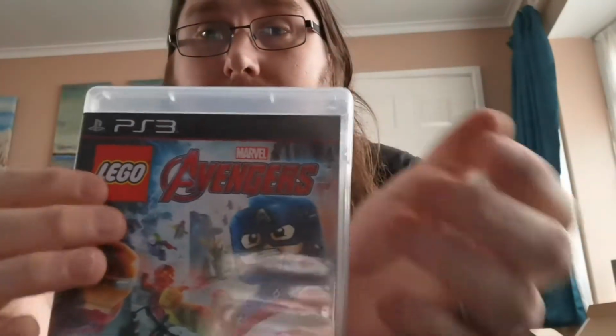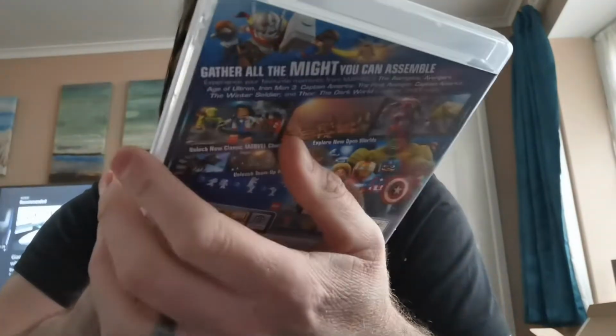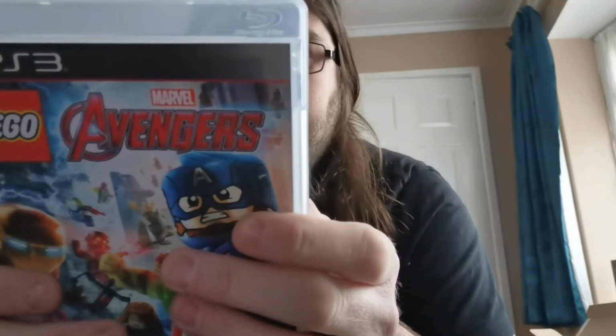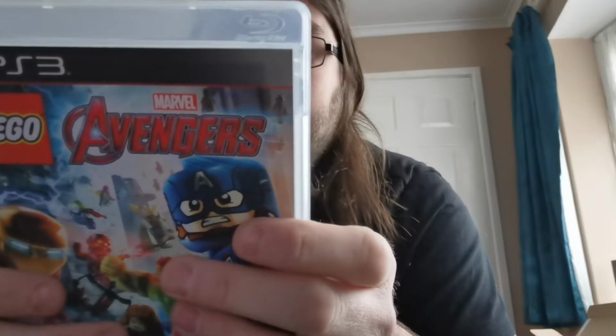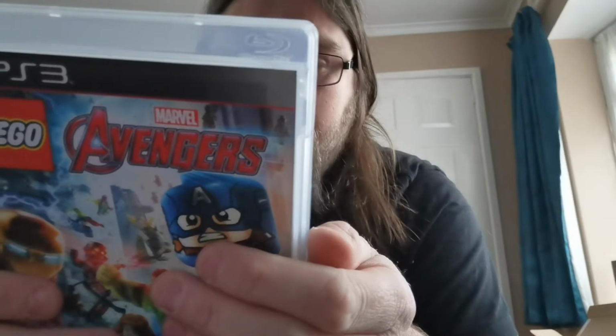We also got another Lego one, which I don't think I actually own or I've never played anyway, so I'm quite looking forward to playing this one. And we got Lego Marvel's Avengers. Experience your favourite moments from Avengers, Avengers Age of Ultron, Iron Man 3, Captain America The First Avenger, Captain America The Winter Soldier, and Thor The Dark World in classic Lego style. Unlock new Marvel characters, open world, team-ups, blah blah blah, 720p. Yeah, that one I'm quite looking forward to playing myself, because I have actually been building quite a lot of Lego the last couple of weeks being locked down as well.